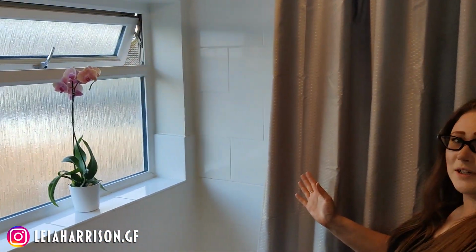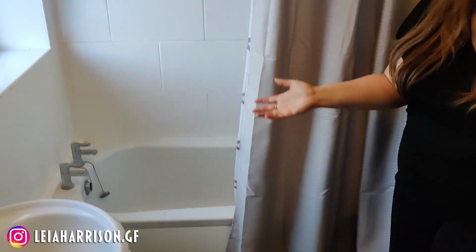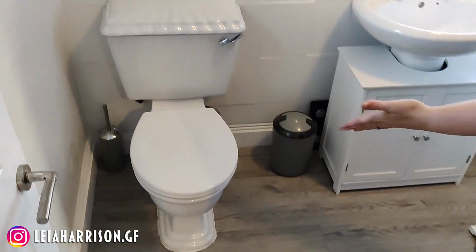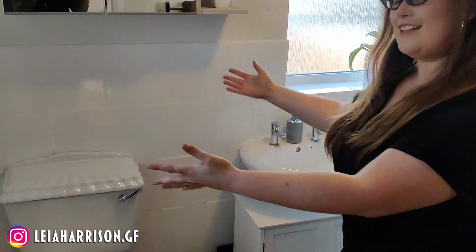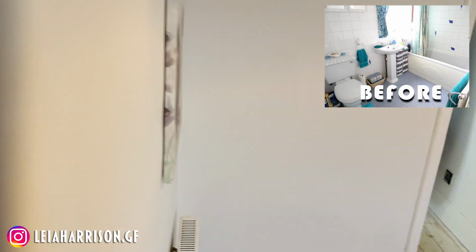It's the bathroom! I was going to do something cool and get in the bath and then be like, ah, it's the bathroom! But it's a bathroom. It's a big bathroom. And it's got a toilet. It's got a cabinet. And it's got a sink and a bath. That's really all you need in a bathroom. So let us carry on.